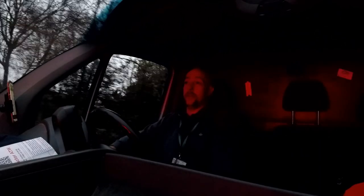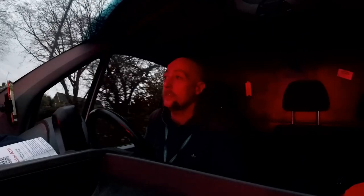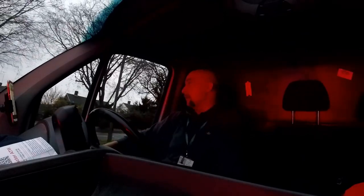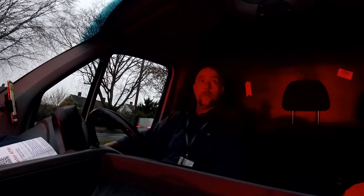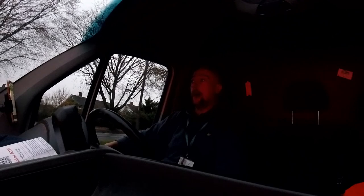People have let me change lanes, flash me in. It's just unheard of around here. This is a different way to the way I went to look at the car the other night, which was a lot of lanes. So I'm hoping this is going to be less lanes, because now not only am I in a big van, I've also got a trailer on the back.